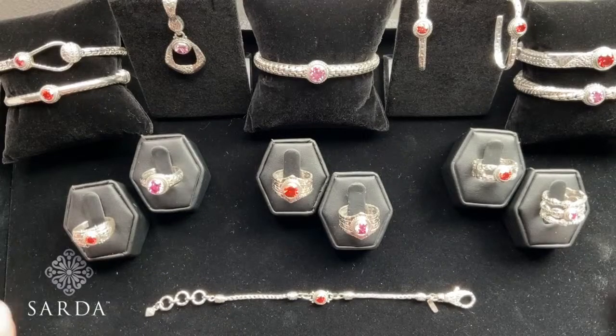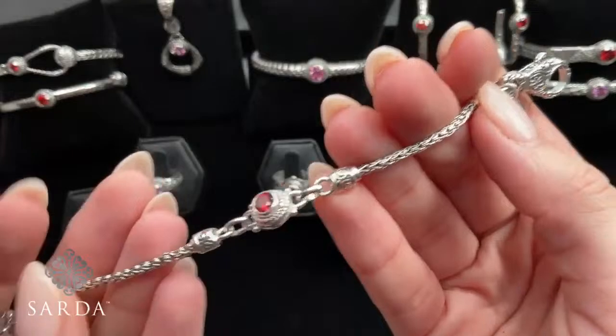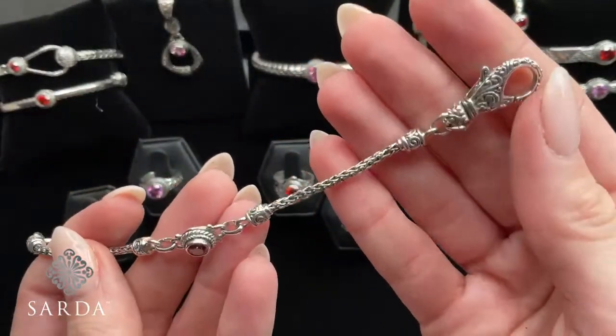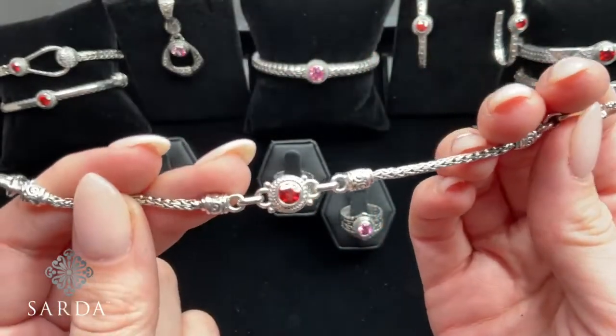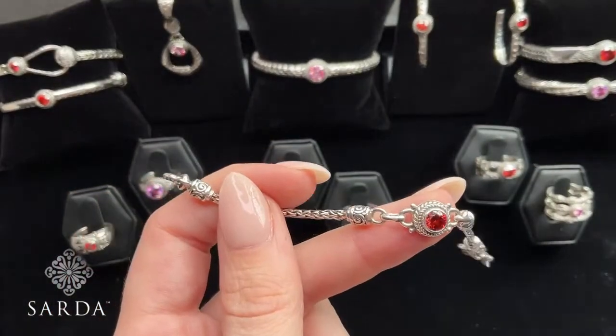Yeah. This is the chain link, right? Yep. Chain link tray. I'm going to start with the single stone bracelet. This has got that fabulous Tree of Life lobster claw. And it is a 5mm stone.